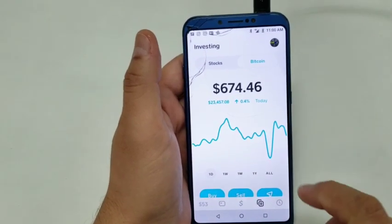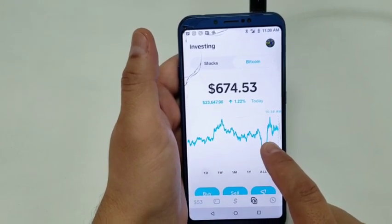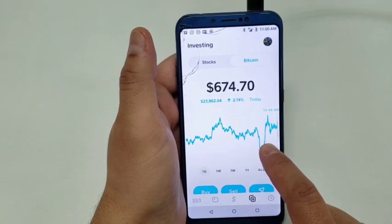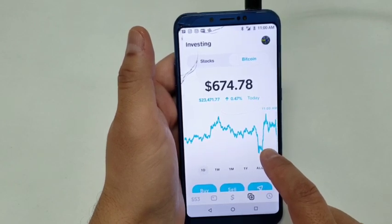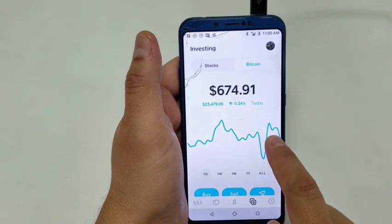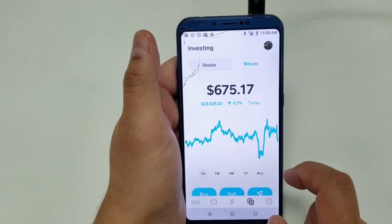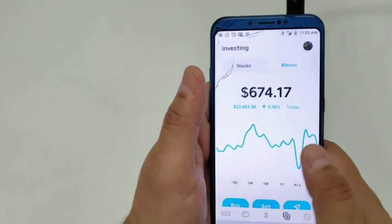Okay, so we see it took a huge dip right here. When I did that little trade, it was at 23.862, and then bam, it dropped about 2%, to 23.471. So now it's back on the rise again. I'm going to see where it's at. 675, see it's going back up again. But I was at 280, so if I would have sold, I would have lost like $5.